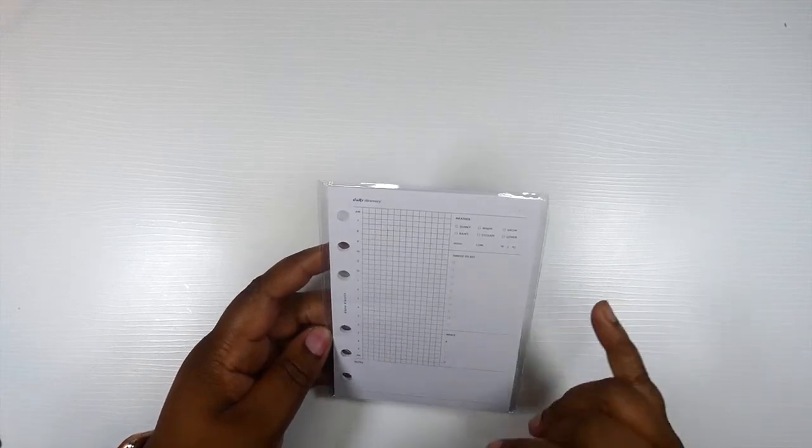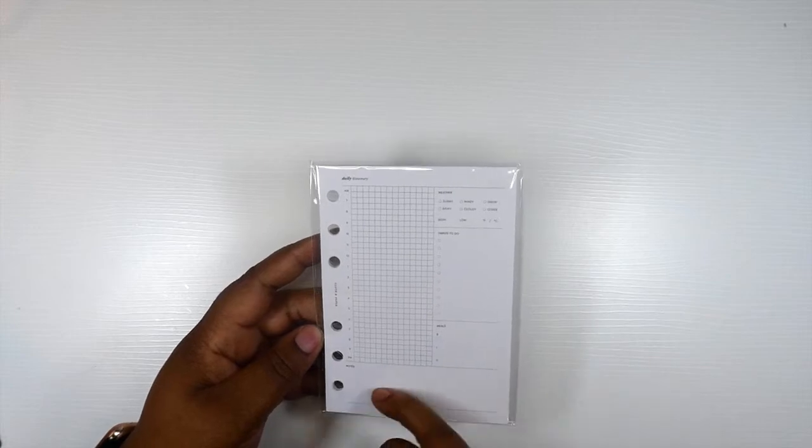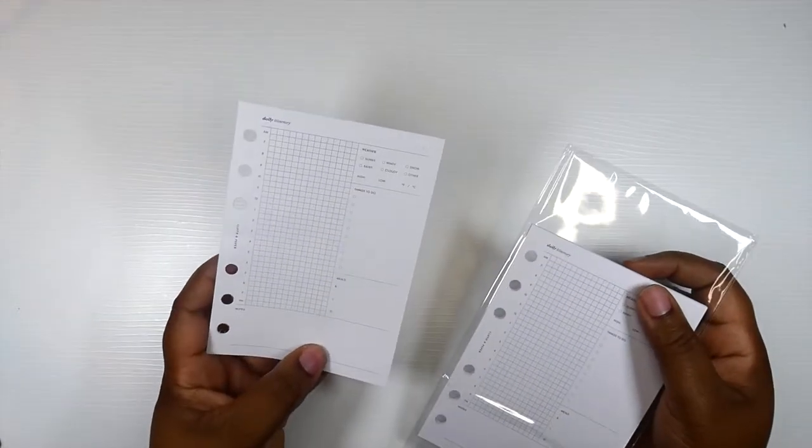That's pretty cool. It shows weather, what the weather's like, the temperature, things to do, checklist, meals, and then notes down here. What's on the back? Whoa, wasn't ready for that. And then it's just the same thing on the back. So this is the daily itinerary insert.